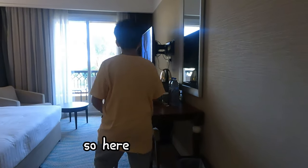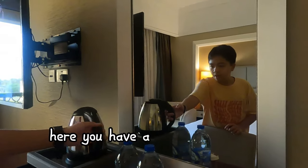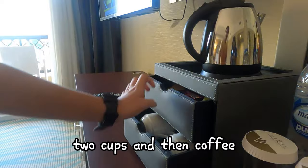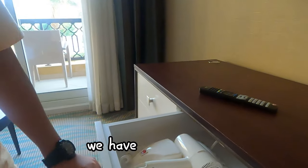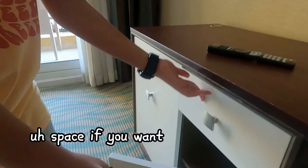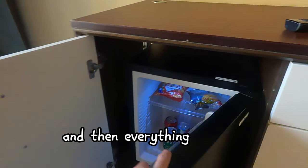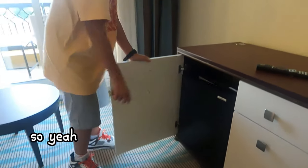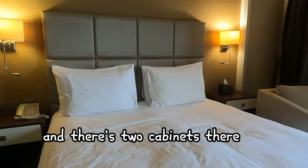So here you have a TV, and it's connected there. Then here you have a mirror. Here you have a kettle to make something. Here you have two waters, two cups, and then coffee. And then you also have a remote. And now we also have these two cabinets. We have a hair dryer. Space if you want to put something. So here you have a fridge, and everything here is complimentary, guys. So it's free.